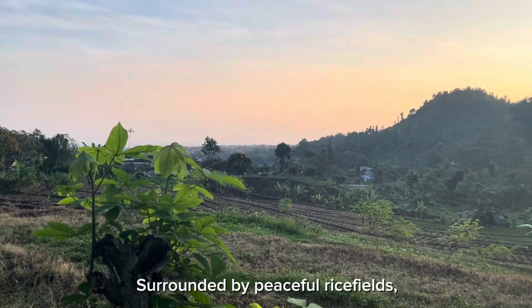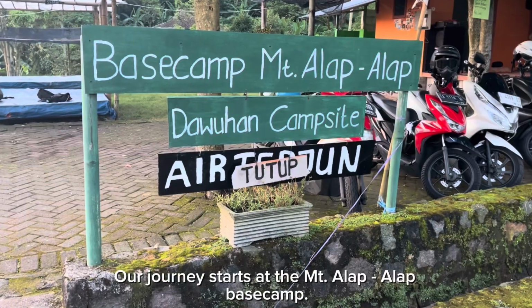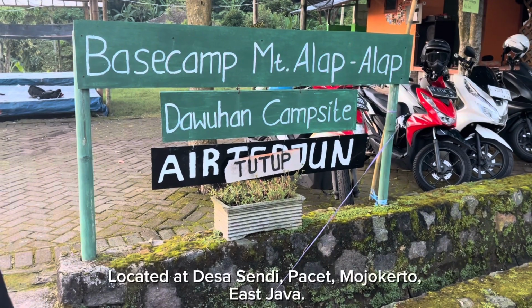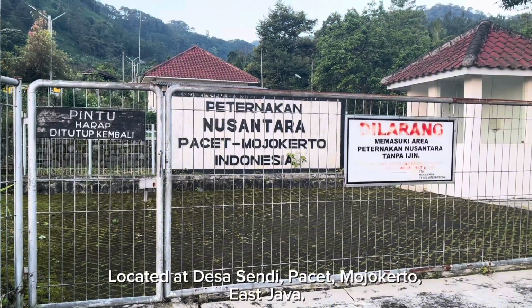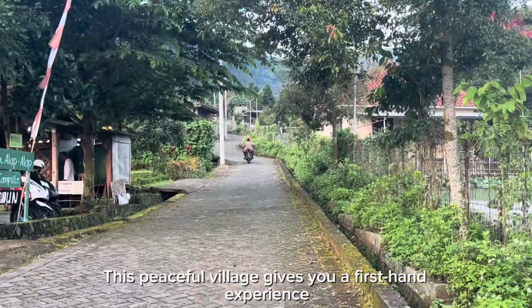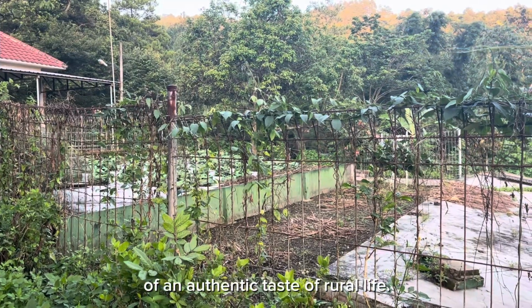Surrounded by peaceful rice fields and small animal farms, our journey starts at the Mount Alap-Alap base camp located at Desa Sendi, Pacet, Mojokerto, East Java. This peaceful village gives you a first-hand experience of an authentic taste of rural life.